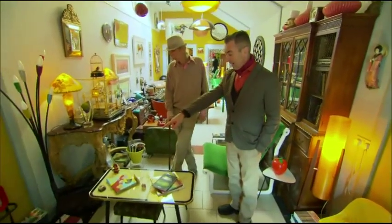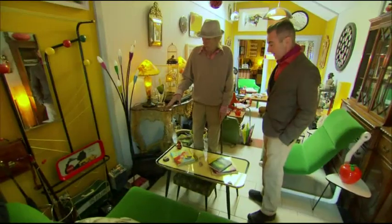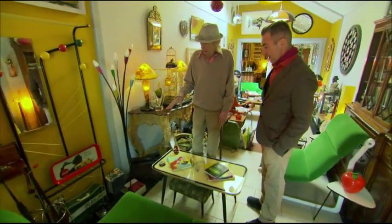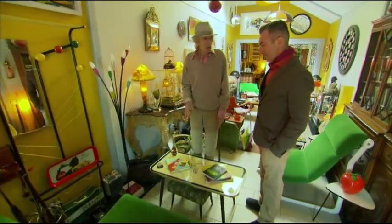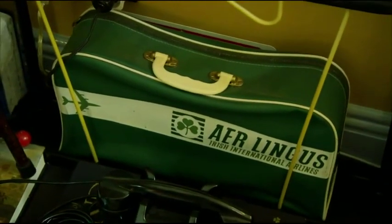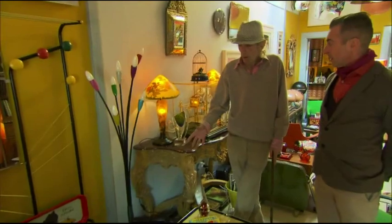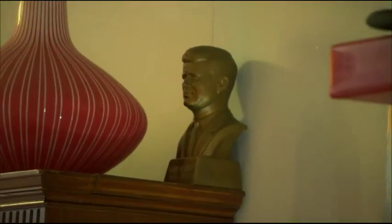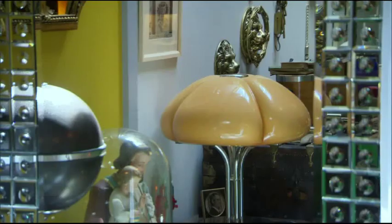Wow, look at that Aer Lingus bag. I used to have that in my shop. I had it in the window, and I got more inquiries about that bag than anything else I've ever had in the shop. It's so nostalgic, isn't it? Yeah, it's very iconic. How much does that cost? I wouldn't like to sell it. I wouldn't be in a hurry to sell it. I'm beginning to see why Vinny's last business may not have been that successful.